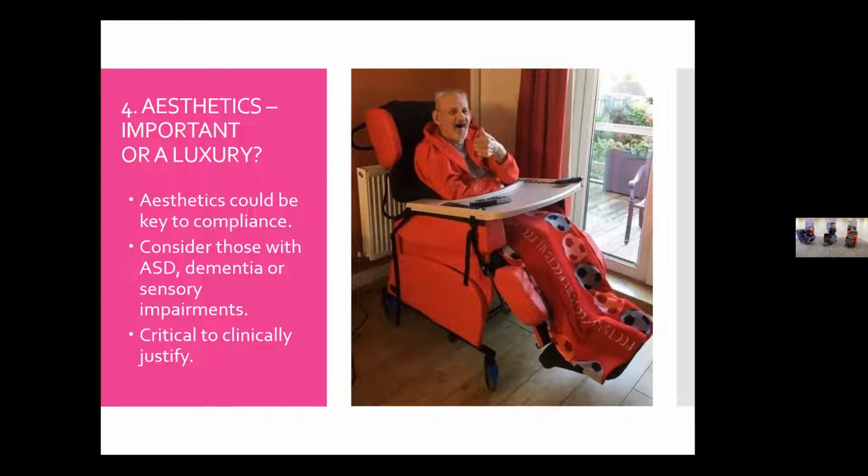impacts on compliance, especially if you work with individuals on the autism spectrum, or maybe those with dementia, that familiarity with certain colours or an affinity to, as you can see in the image there, a particular football team, and trying to match up their likes and dislikes with a piece of equipment. It's the same as what we do in our home, really, with our sofa. You would have something that matches your environment and what you feel comfortable sitting in.